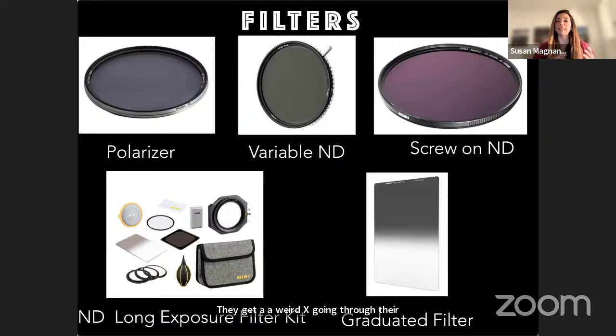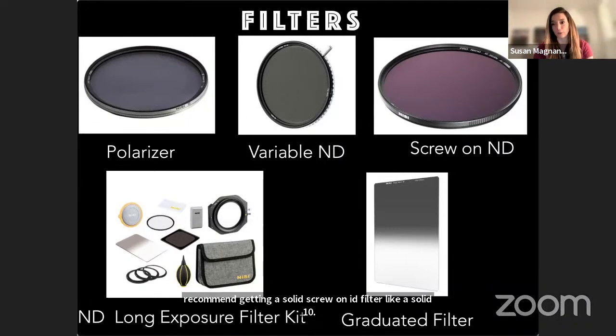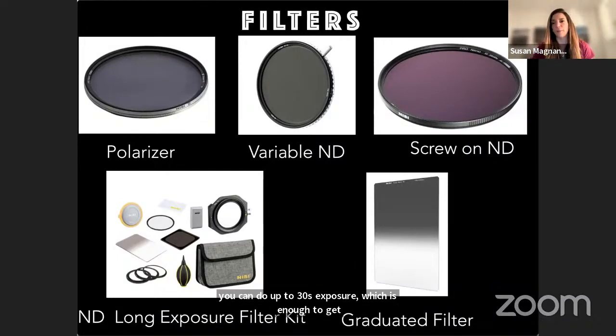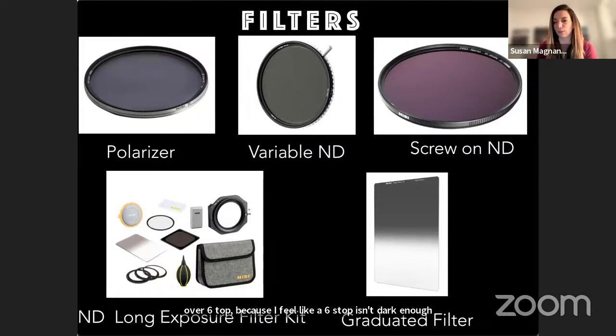I recommend getting a solid screw-on ND filter, like a solid 10-stop. What 10-stop means is you're removing 10 stops of light, which is fantastic. When you're shooting in the broad afternoon daylight, you can do up to a 30-second exposure, which is enough to get some motion in the clouds, some motion in the water. I recommend a 10-stop over a 6-stop because I feel like a 6-stop isn't dark enough. 6 stops are great during blue hour when it's already a little bit dark in your scene, but 10 stops is great if you want to use it in the middle of the afternoon.